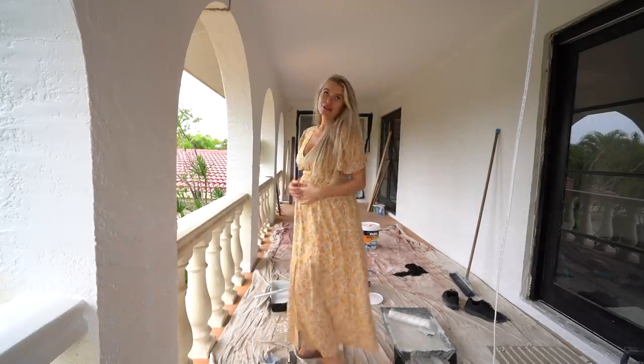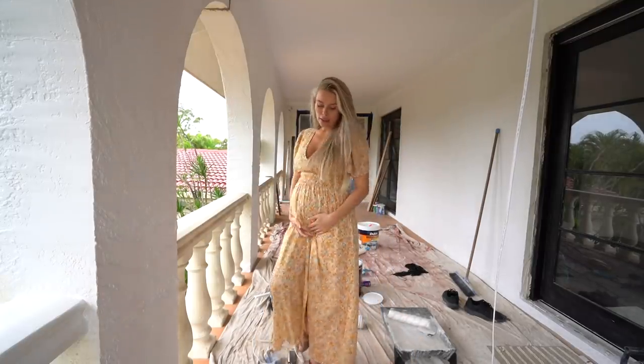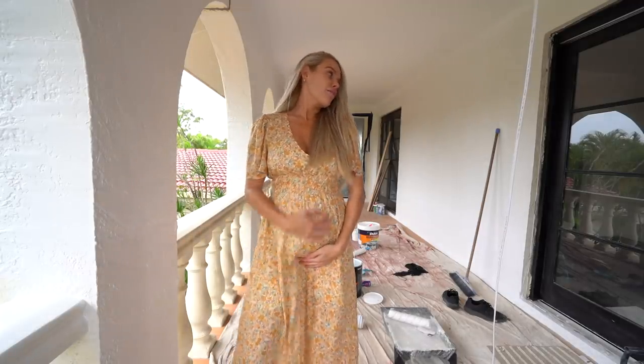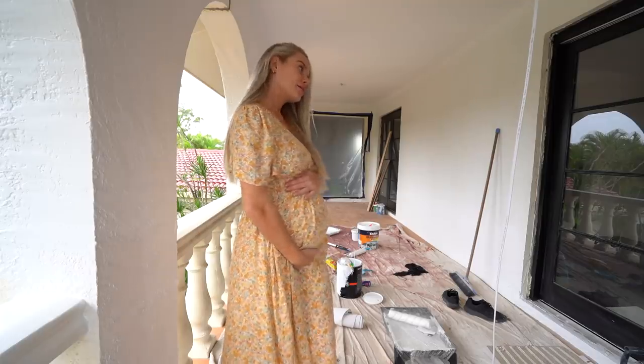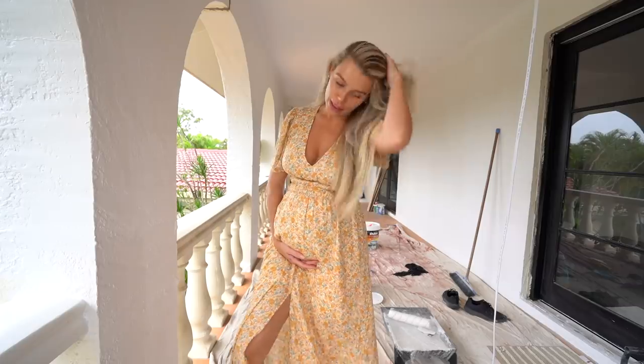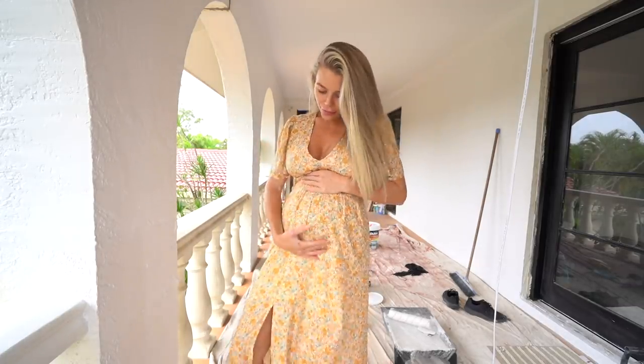I don't know, the white looks really good on camera. The balcony is looking incredible, but I just wanted to show you guys my belly. She is getting big, and I don't mean she, I mean she as in me, but wow.